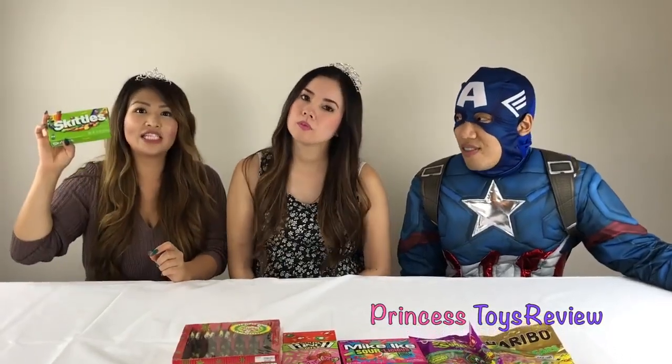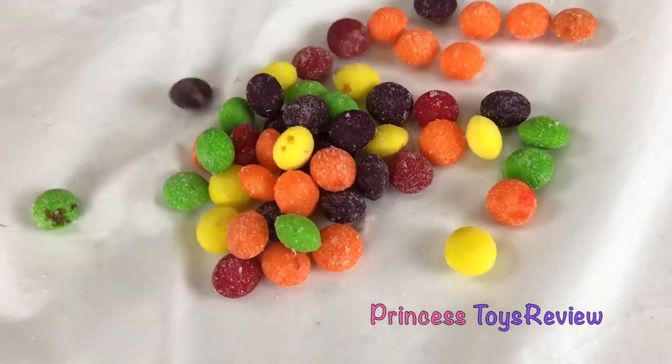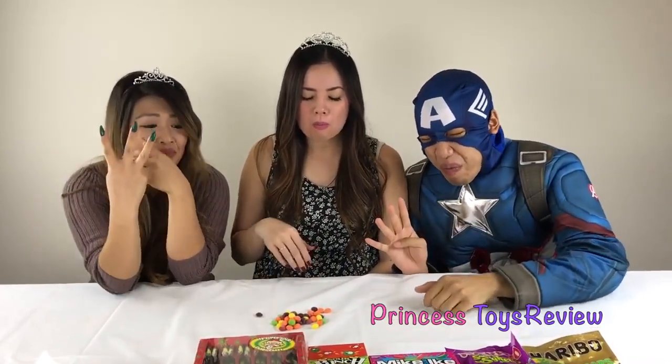Next, we're gonna try the sour Skittles, but let's make it a challenge. Let's see who can put the most sour Skittles in their mouth without chewing. Look at all that sour on the outside. Get ready, get set, go! Oh, holy moly. This is really sour. I'm burning my mouth. Captain America's at four, Princess T is at three, Princess Fam at two.